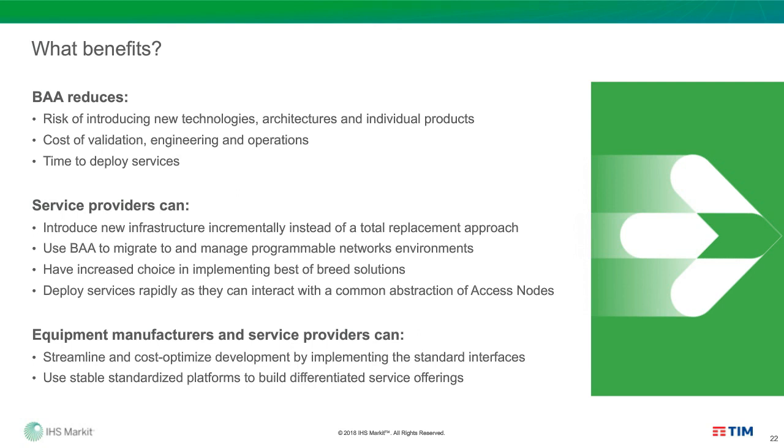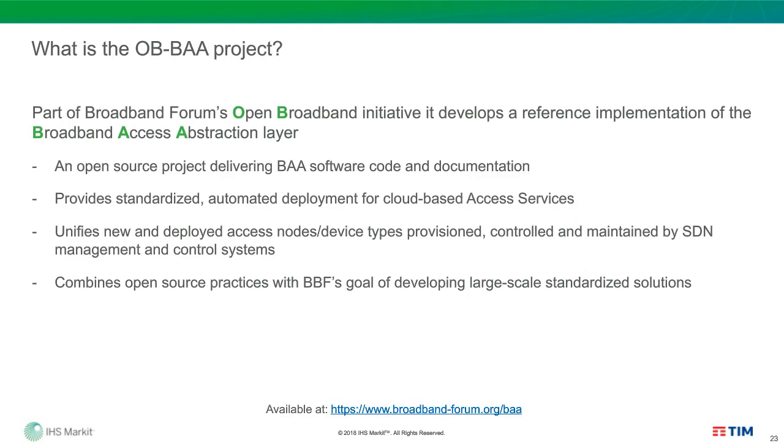Now, let me talk a little bit of what George briefly mentioned before. That's the OBBAA project. So this is one project under the umbrella of the bigger Broadband Forum's Open Broadband Initiative, which develops a reference implementation of the broadband access abstraction layer that I've just described as a key component in the CloudCO framework.